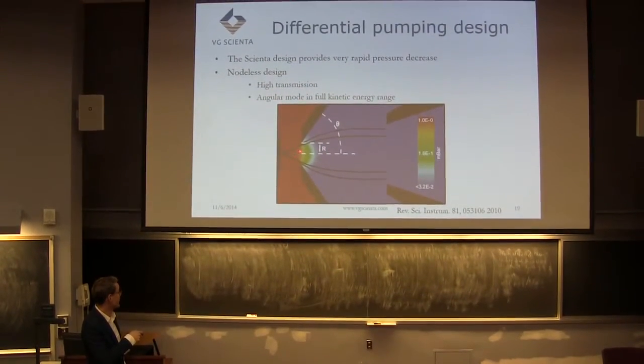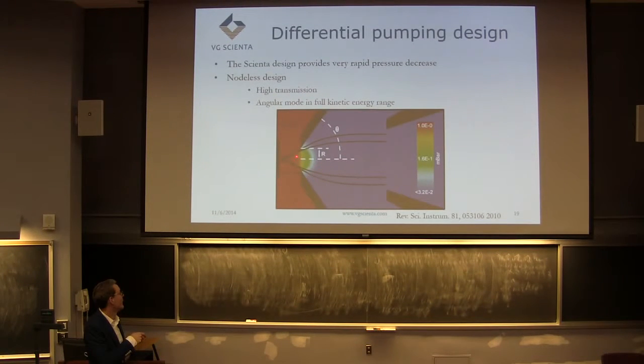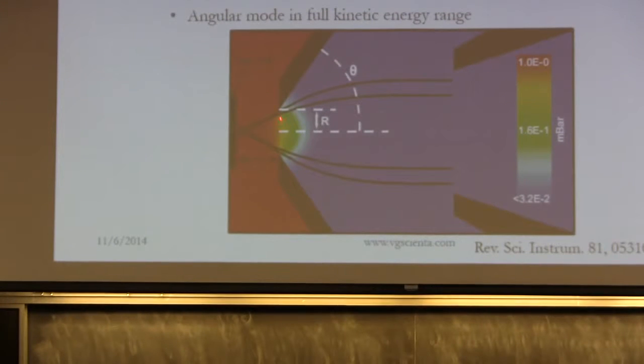The second important part is that as soon as you enter the analyzer, the pressure needs to decrease very rapidly. And indeed, you see here that within one diameter away from the intersection, the pressure is already in the 10⁻² millibar range. And this is very important in order to reduce the scattering and make sure that you get the maximum signal, because for electrons, inelastic scattering is really a hurdle to overcome when you try to do this kind of experiments. And there is a lot of design involved in order to ensure that the pressure is indeed decreasing as rapidly as possible.